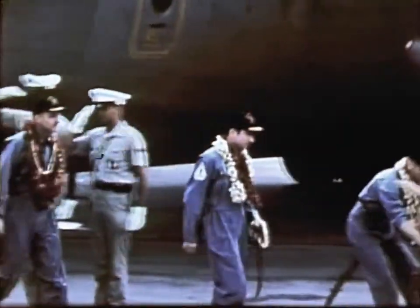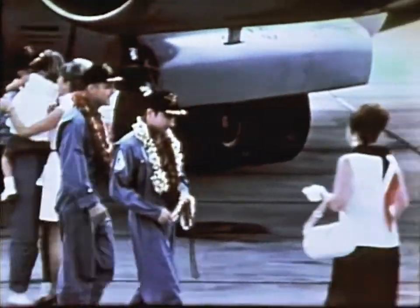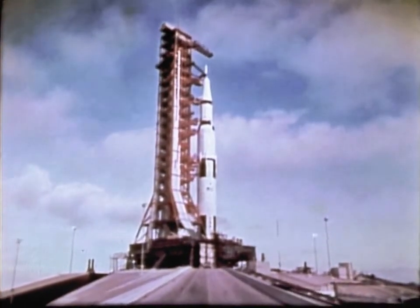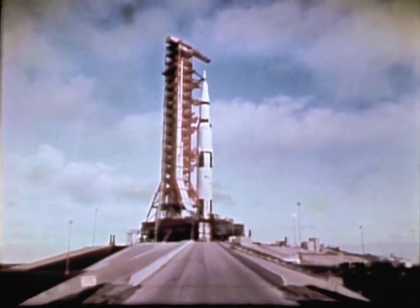But as the men of Apollo 10 were reunited with their families and friends, attention was already turning elsewhere. Apollo 11 had been rolled out to its launch pad even before Apollo 10 had entered orbit about the moon. Now it stood, pointed toward a distant lunar sea.